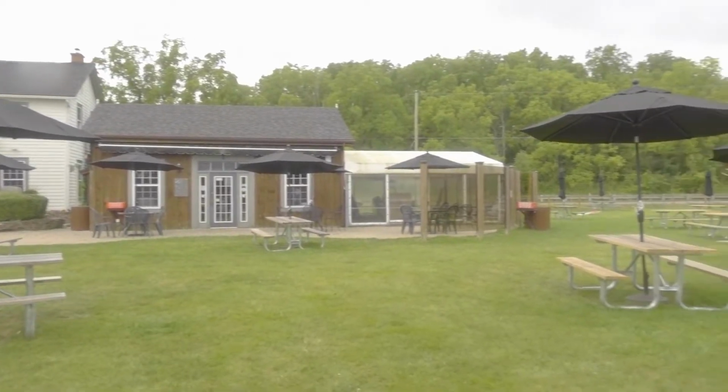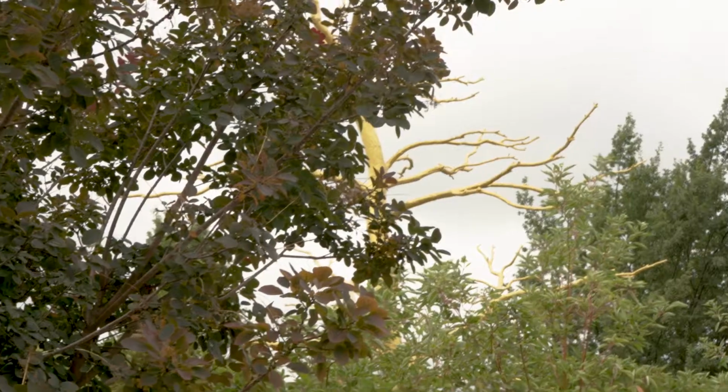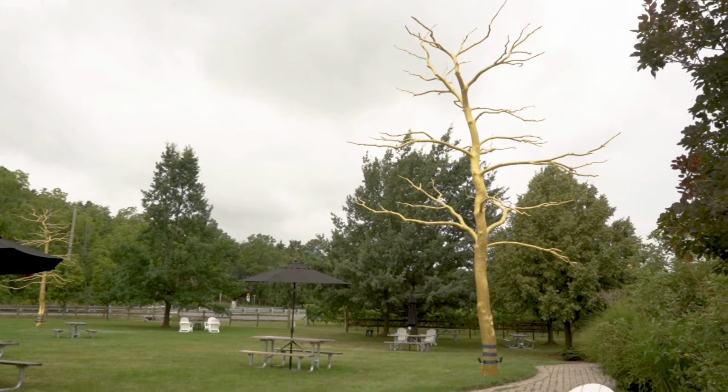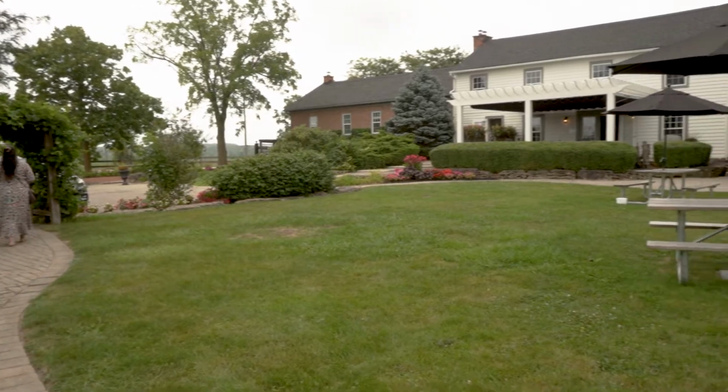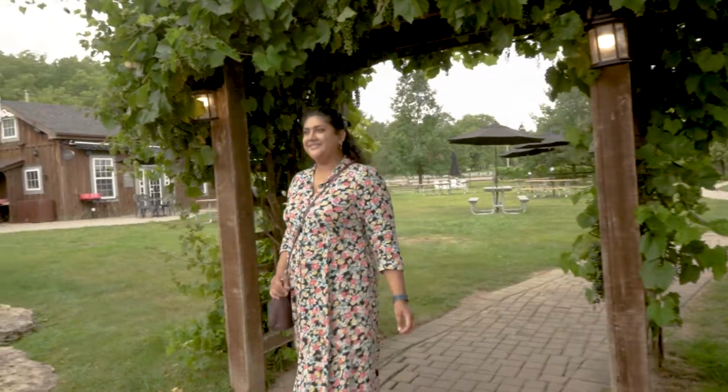Something really distinctive about the grounds of this winery are these trees that are painted golden. I don't think they're real trees, but the golden tree is the Henry of Pelham logo. It's on all of their labels. I really like the grounds of this estate. There's plenty of room for you to sit and enjoy your wine.